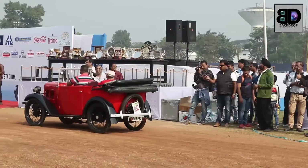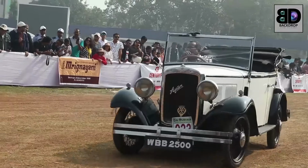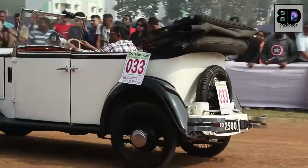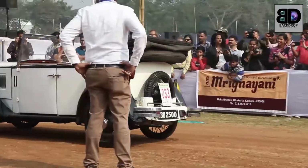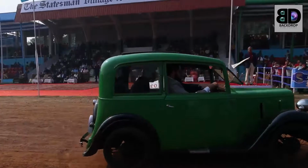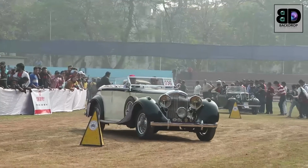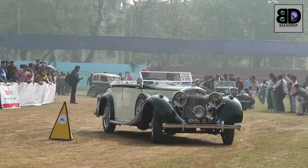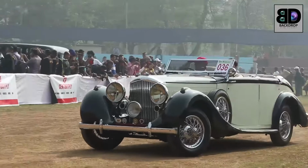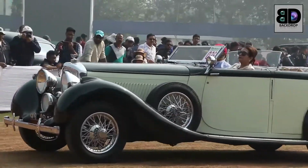Another beauty of yesteryears, a pink panther, I call it. A two-wheeler in pink. Entry number 61 is a... The deputy chairman of our port trust flagged off the cars. Forgotten the tradition, the family tradition, and they are present. This car was originally owned by late Professor Loknath Bose.